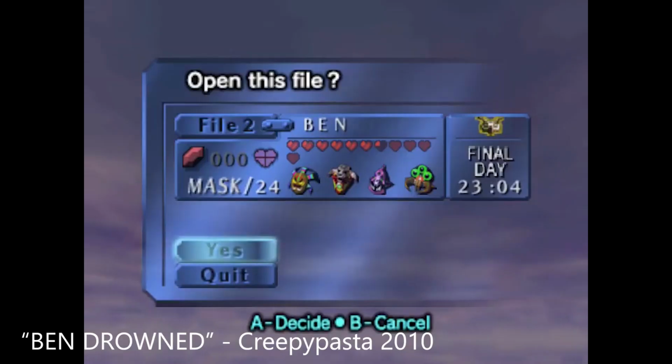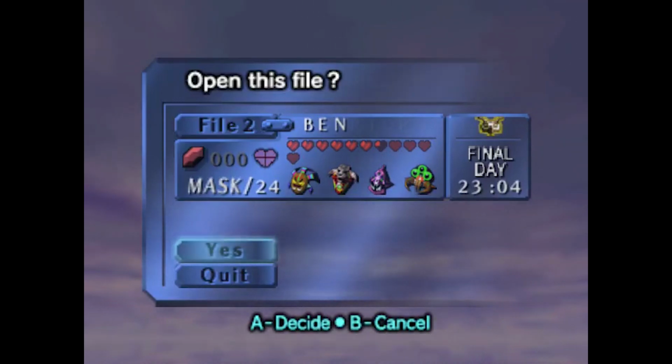In 2010, there's this urban legend that began to circulate on creepypasta forums about a haunted Legend of Zelda cartridge. A cartridge being what video games used to come on before streaming. My apologies, I am very old. The story, usually called Ben Drowned, goes that a college student came across an old copy of Majora's Mask that already had a saved game, simply called Ben.